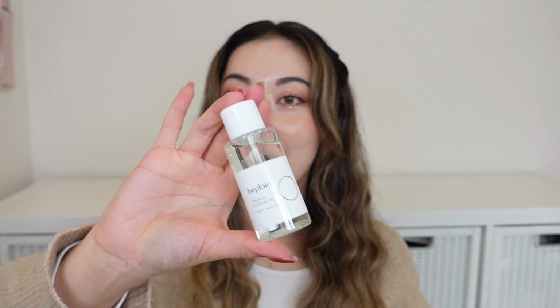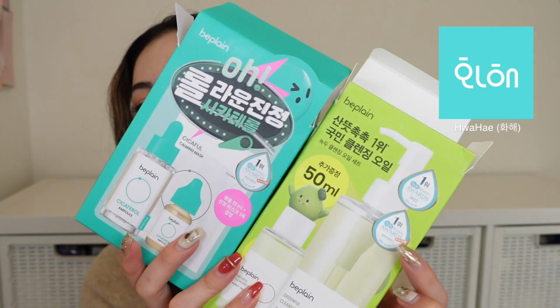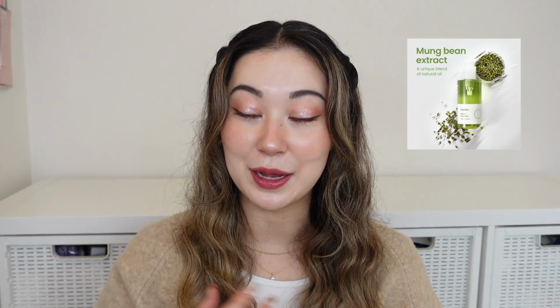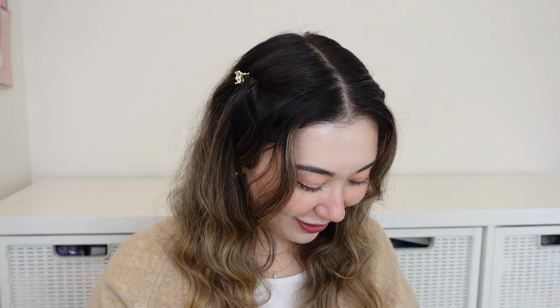Again, great for travel. I did totally skip over the fact that both of these have the number one place on, what's it called again? Hwahae, the reviewing site in Korea. Both the cleansing oil and the serum have gotten first place on that site as well. Ooh, the cleansing oil is actually based on mung bean oil complex, which I don't think I've ever tried in a cleansing oil. It looks like a nice, light, fresh cleansing oil, so I'm so excited to try beplain.